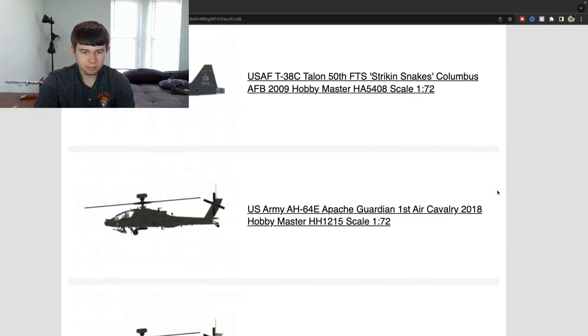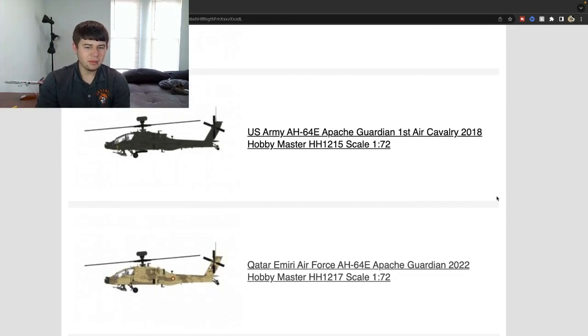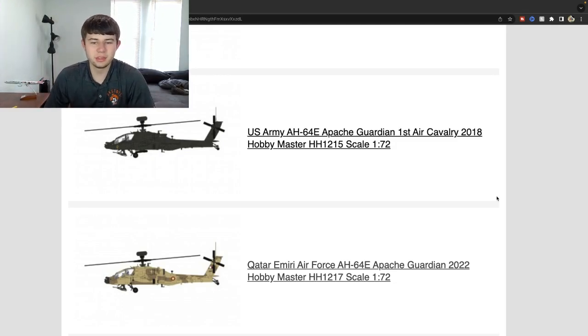Really good. And here we have a Qatar Emirates Air Force A68-64E Apache Guardian 2022. This is another really cool aircraft and very particular, but I think that is a really cool one, and definitely go buy it if you're interested in that. That is a really cool plane, and I really like that effort right there. That is quite nice to say the least.